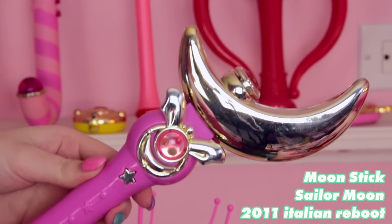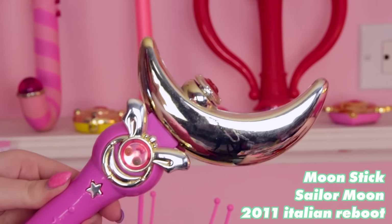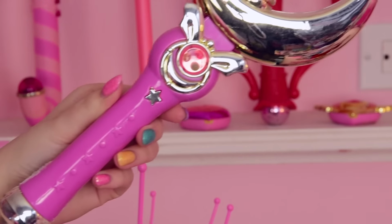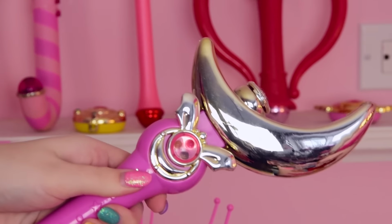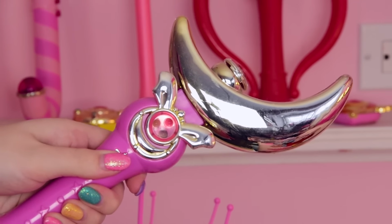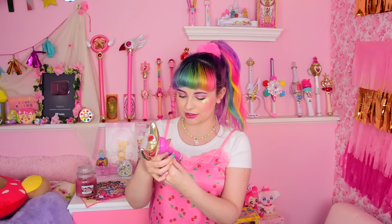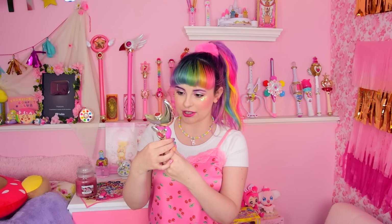This is the Italian reboot of the Moon Stick from Sailor Moon. However, it seems it has gotten a little bit crusty, but that's okay because the Proplica ones are very, very nice and are over $100 usually. This one was only, I think, 50 or 60 bucks because it was the Italian reboot. That's really sad. Oh no. Okay, I'm gonna need to decrust him.